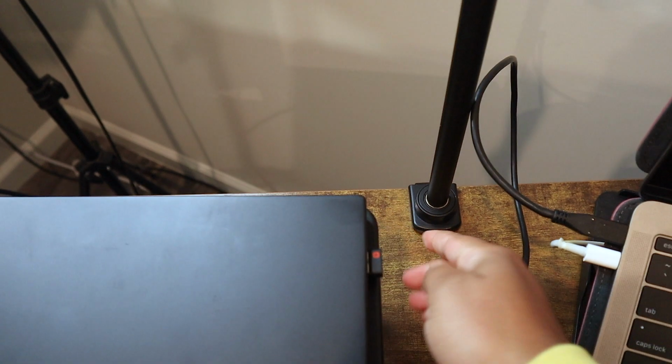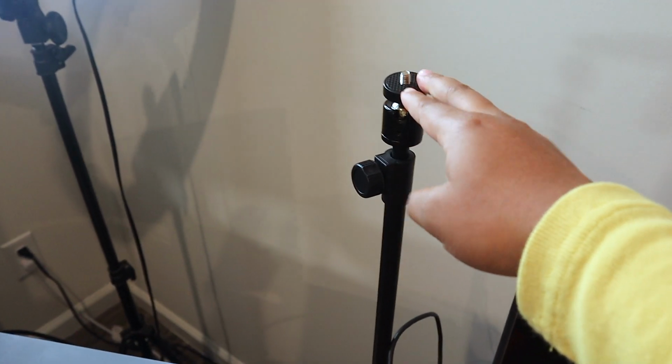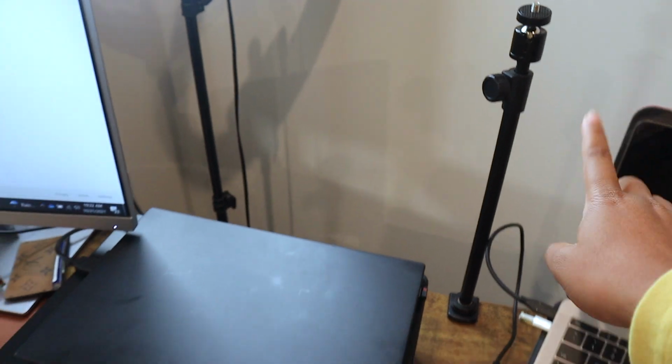It doesn't take up any space because you just screw it to the desk, and I can stick my camera on here and then get good shots as I'm working for you guys, as I'm vlogging. I can get great shots from behind the desk without having another tripod back here. I love that so much. So it was super inexpensive as well.